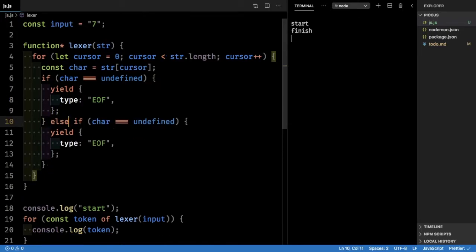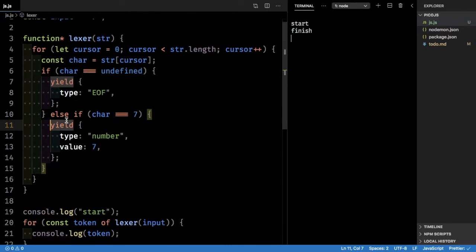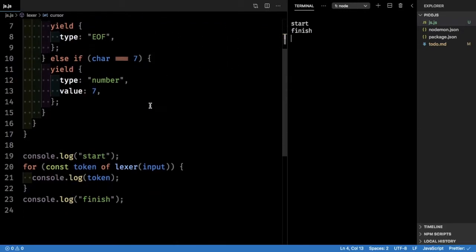But okay, let me save. If it is not, for example, currently let's try to only parse a 7, not any number, but just a 7. So if we see 7, then we know it's a number, and this is the value of the number. Very nice. And then we yield it. Let's yield it. And then else, and then we go through all of this, and it doesn't work.